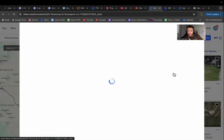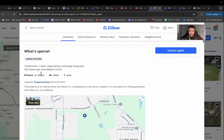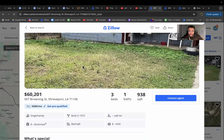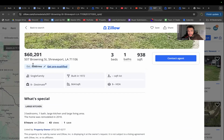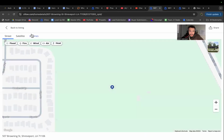Okay, so Shreveport. I'm very familiar with Shreveport, Louisiana. I am from Louisiana. This is posted 8 hours ago. No estimate, 60,900, square feet. It looks okay, and Shreveport's not the best, but this is a good price. Let's look at the comps. All right, so here we go.